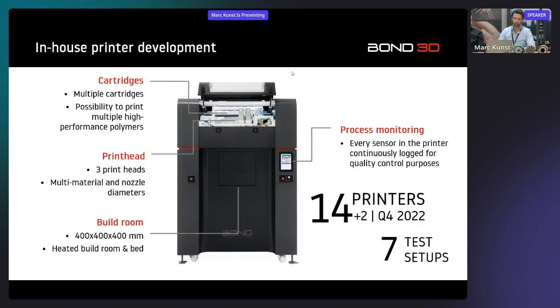And this is our printer. So as you can see, these are the cartridges where the material is kept, as I mentioned. We have the possibility to print with multiple materials. We also have 3 printing nozzles. So that means in the future, we are able to create hybrid parts.